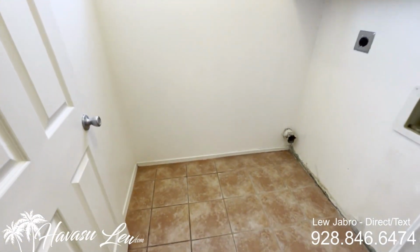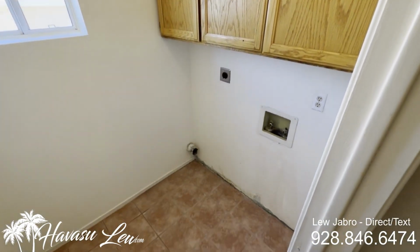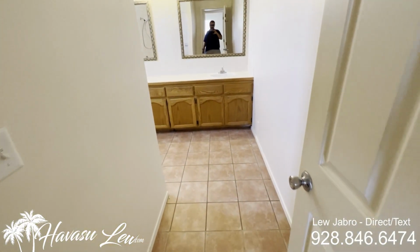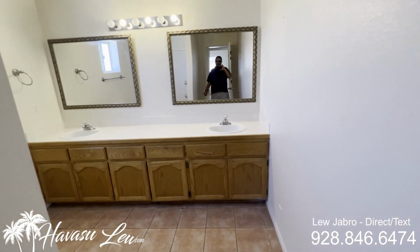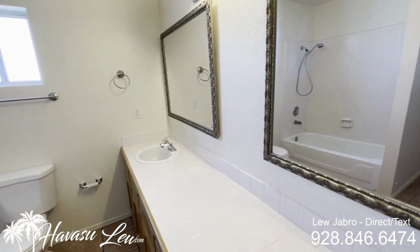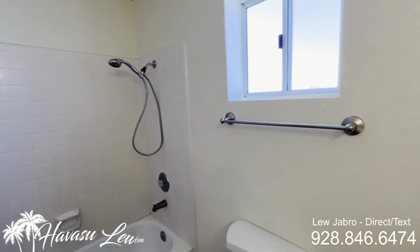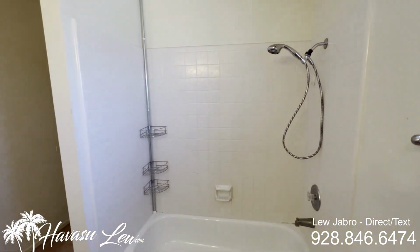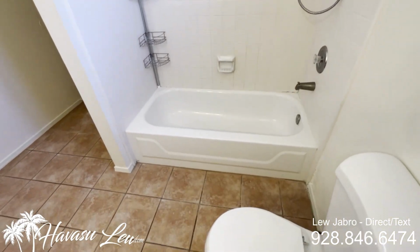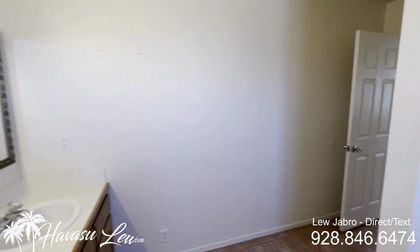So you have a little laundry room at the end of the hall. And then you have your guest bath basically behind the kitchen. It's pretty good size for a guest bath, has dual sinks, tiled shower. All right, let's go check out the garage and the pool.